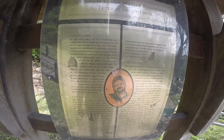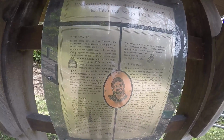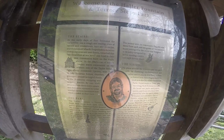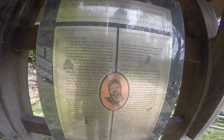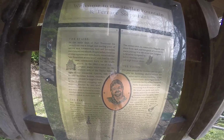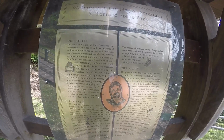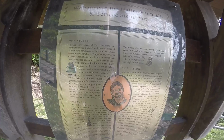The early days of Port Townsend, the waterfront was a rough and roaring place of sailors and roustabouts, bars and bordellos, warehouses and wharfs. Proper ladies, the wives of ship captains and merchants, remarked that sin flourishes at sea level and lived in their own community built on the bluffs above.